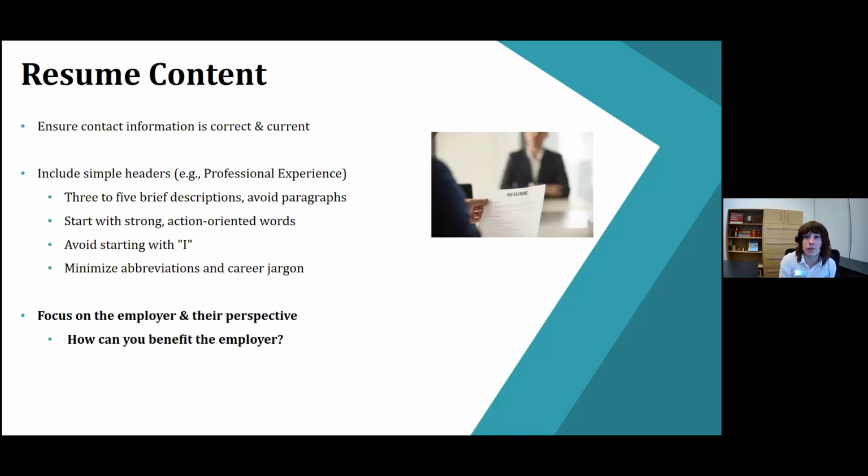Before you even get going with your resume content, ensure your contact information is correct. You don't want to have left your last address or phone number on the resume and forgotten to change it, and then they don't offer you the job because they couldn't get a hold of you. It's a good idea to include simple headers, and have a really good bold name, email, and contact information at the top. Try to keep your descriptions to 3 to 5 really brief bullet points.